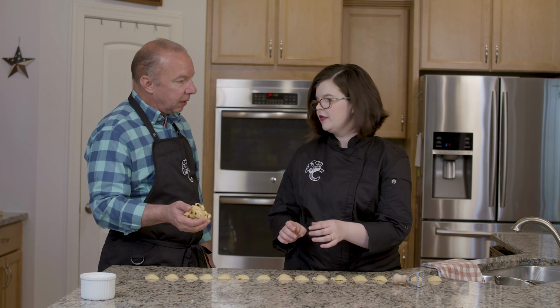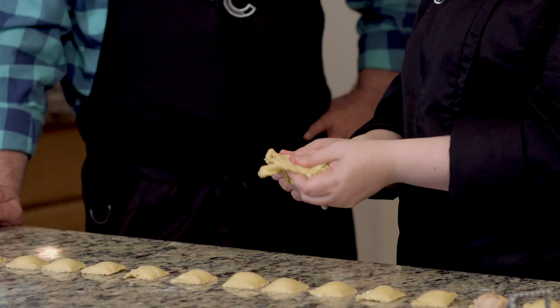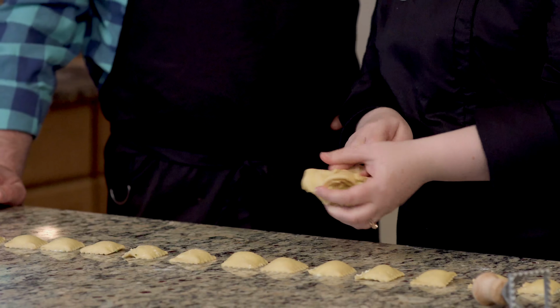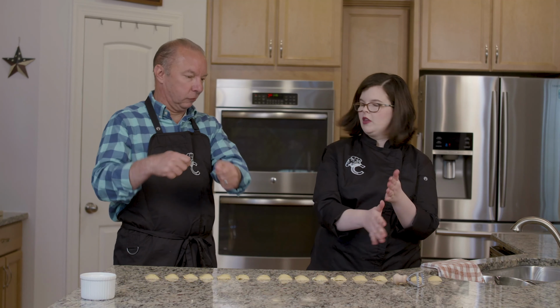Can you run this through again and make more? No. At this point, it's been overworked and it would just get tough and kind of ugly looking. Important safety tip. I'm glad I asked. Because as a dad, I probably thought, you know, I'll just run it through again.